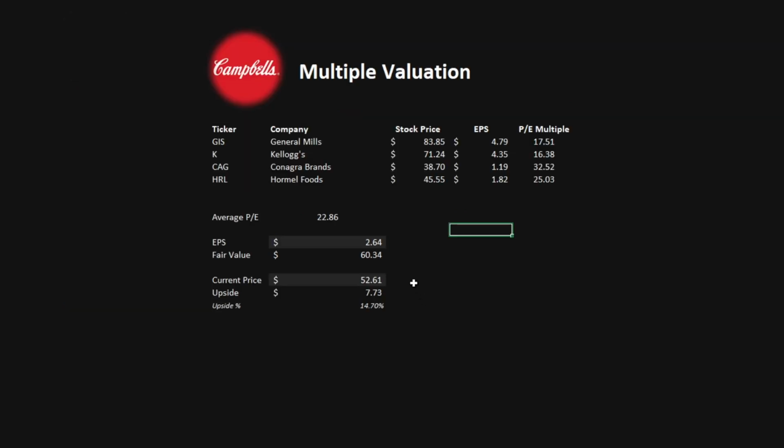The second and last valuation model that we'll be using is the multiple valuation. By looking at similar companies that are related to Campbell's, look at their stock price and their earnings per share, we get an average PE in the industry. What we then have to do is to take this PE and multiply it with the earnings per share that Campbell's is generating. Then we get a fair value of $60.34. With the current price of $52.61, we get an upside of $7.73, which is just under 15% upside. Let's go look at the final overview of our valuation.